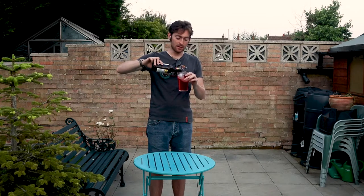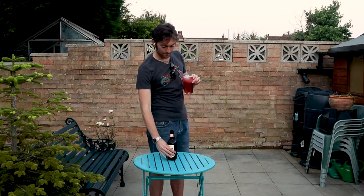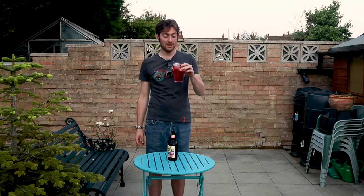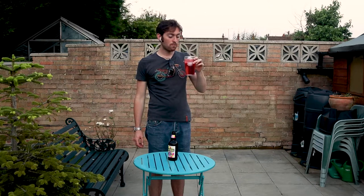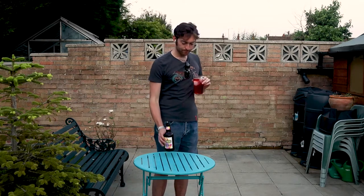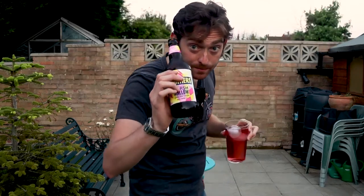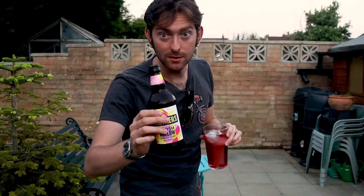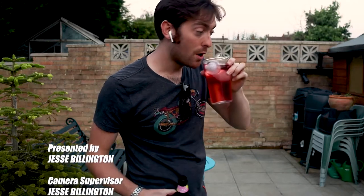That is just that is exceptional. This could be the thing that gets me hooked on ciders. This, which will come out from behind my table, this is a very good cider. Cheers.